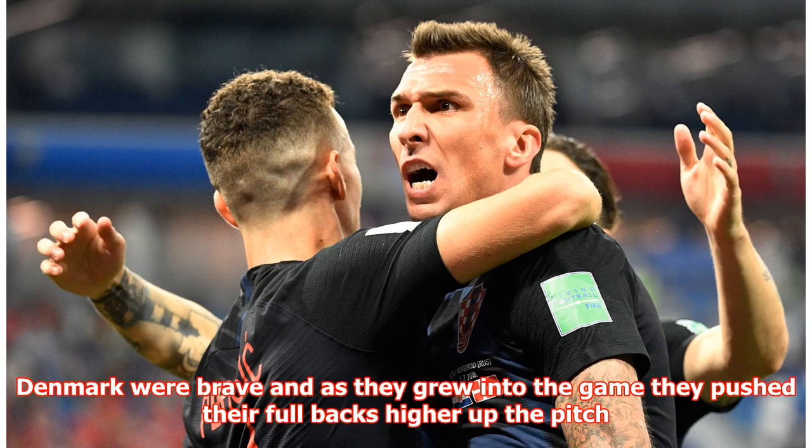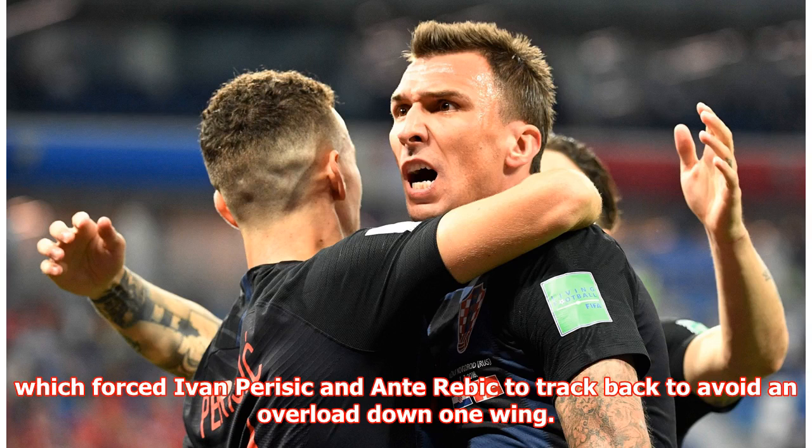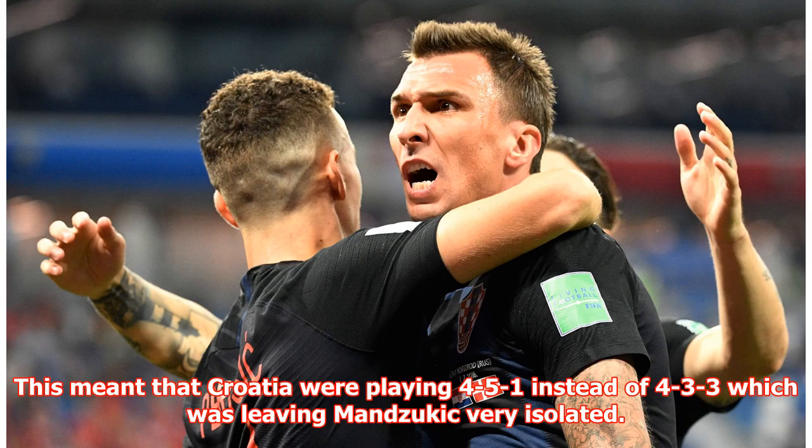Denmark were brave, and as they grew into the game they pushed the full-backs higher up the pitch, which forced Ivan Perisic and Ante Rebic to track back to avoid an overload down one wing. This meant that Croatia were playing 4-5-1 instead of 4-3-3, which was leaving Mandzukic very isolated.